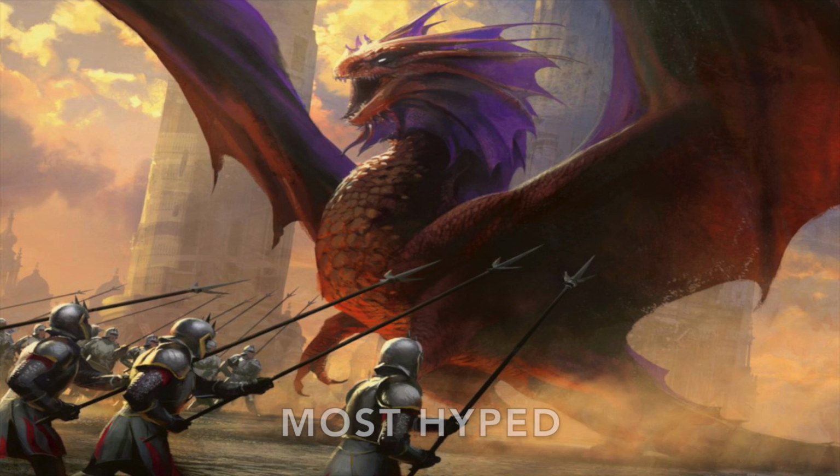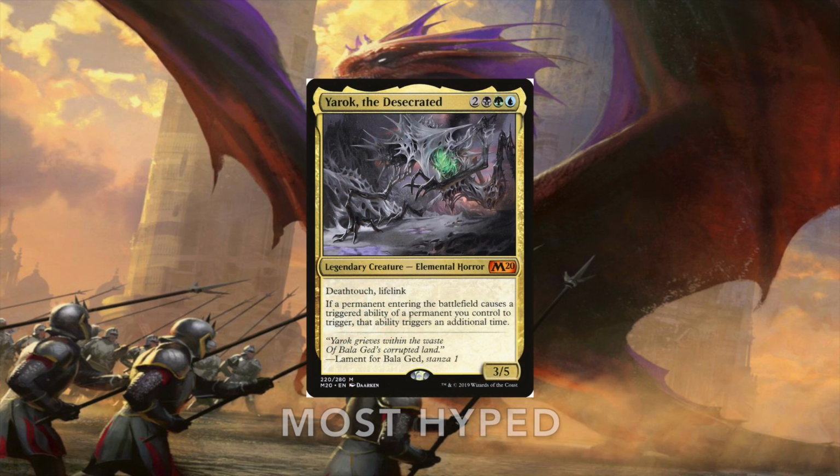You know how much I love Sultai. We've got Yarok the Desecrated, Panharmonicon on a stick. What are your thoughts on this one? It's just good, right? This thing is everything that Sultai wants to do. It loves recurring creatures. It loves getting into the battlefield effects. So why not both? Why not two?